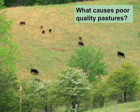So let's get started with talking about poor quality pastures, and then we can get that over with and just look at slides of nice quality pastures for the rest of the webinar. So poor quality pastures, commonly we would like to blame the selection of plant varieties that are planted in there, or we would like to blame the soil fertility of the pasture. But in my experience, it's almost always caused by poor grazing management or a poorly designed or managed grazing system.